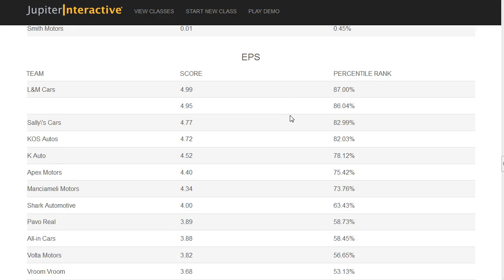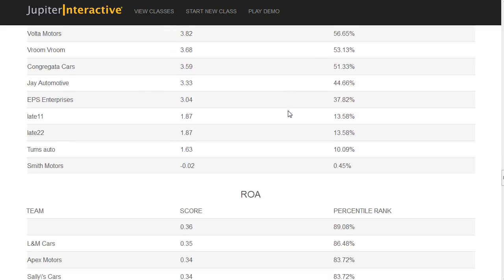Earnings per share, and this is based on, of course, your profits related to your outstanding shares. So if you issued stock, that could help to lower your earnings per share. So make sure if you issue stock, you use the money you generate wisely by reinvesting it in the company.